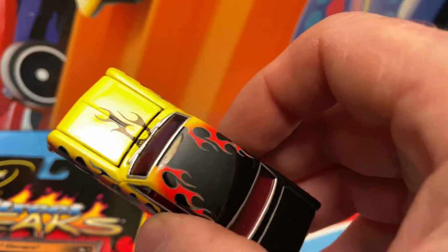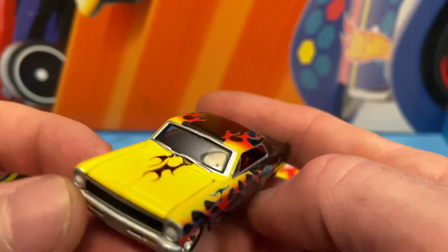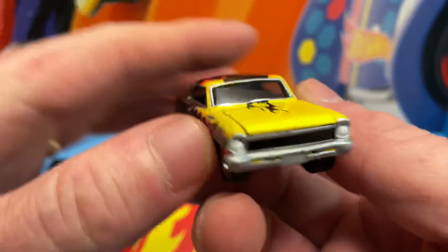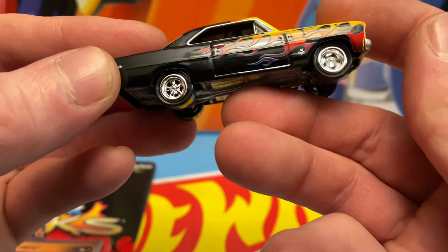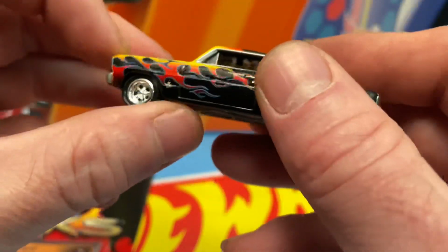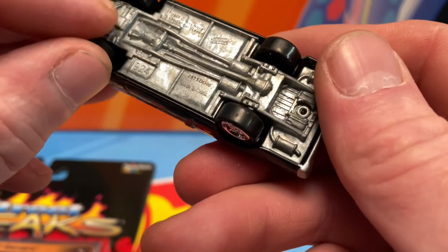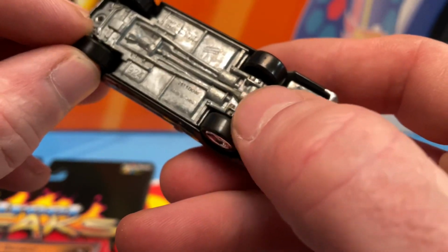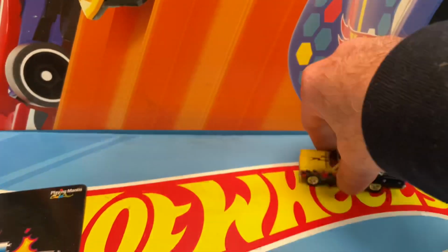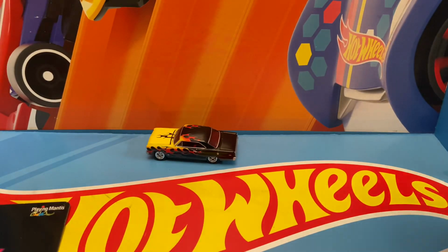Oh, those are some nice flames. It's the Nova Bomb. Pretty nice block. Better than I expected. See, I don't think that's a racer's edge wheel. I think that's just an imperfection from the mold. Ooh, that does not sound good. What will probably sound good?